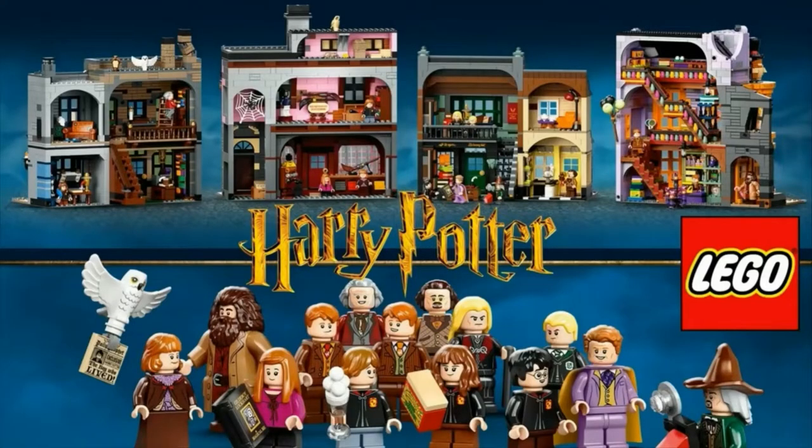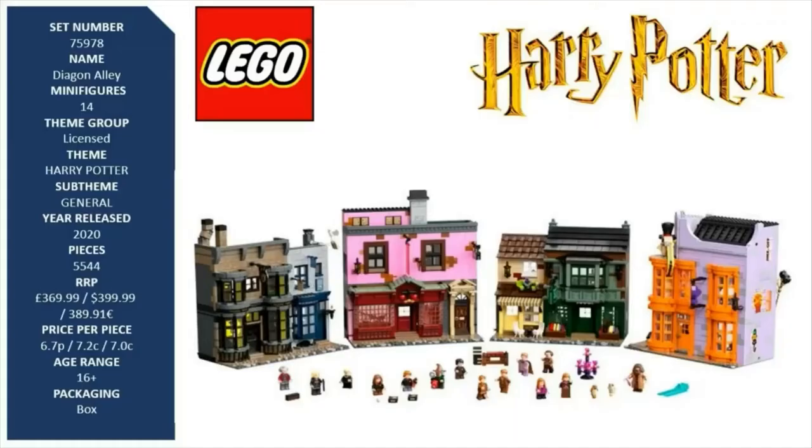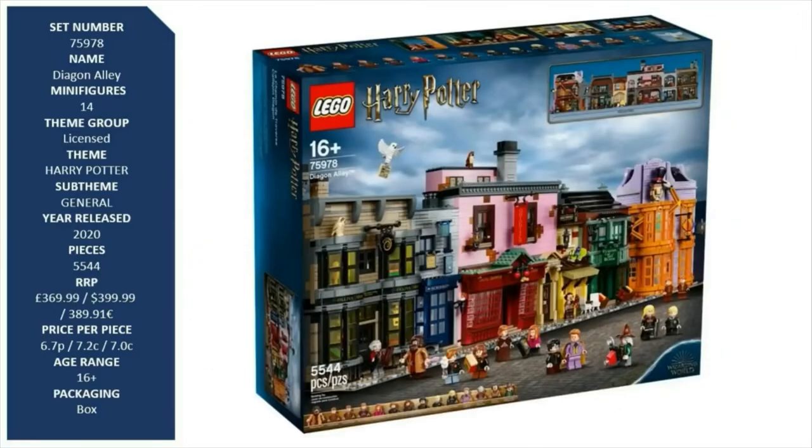Hello LEGO fans, this LEGO Harry Potter Diagon Alley, 75978, is a superb recreation of London's most magical shopping street for fans of the Harry Potter movies aged 16 and up. Iconic stores packed with authentic movie details.